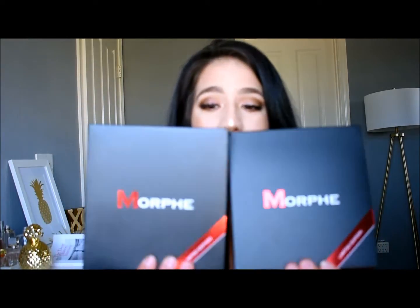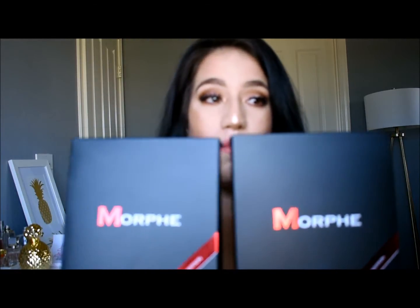It's very soft, it applies nice. These two palettes that I've actually been wanting for so long. They finally restocked them and I was able to get my hands on them. I bought them for myself and for my mother. They are the Morphe Square palettes in Copper Spice and Bronze Mocha. And oh my goodness, these colors in this palette are so amazing.